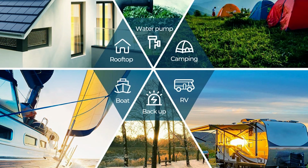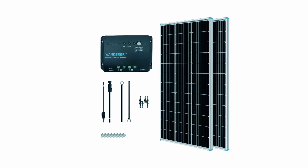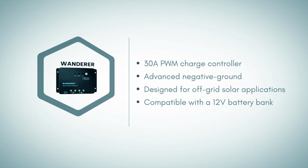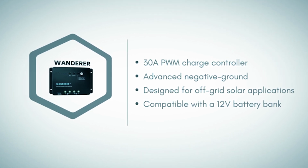Designed for RVs, boats, and cabins, it features a corrosion-resistant aluminum frame for longevity and IP67 connectors for weather protection. The charge controller supports 4 battery types and provides 4-stage charging to optimize performance and safety.